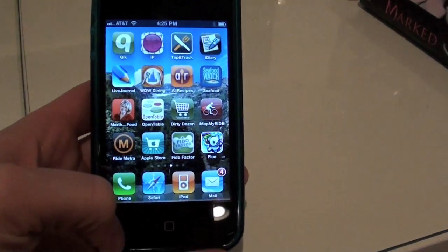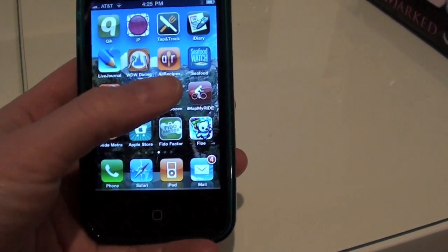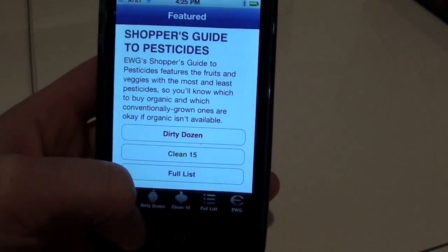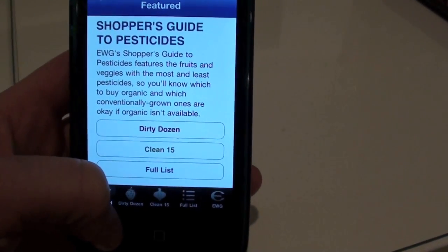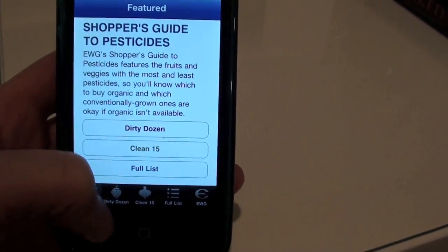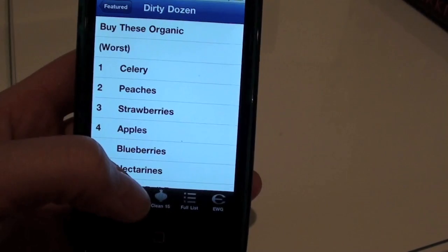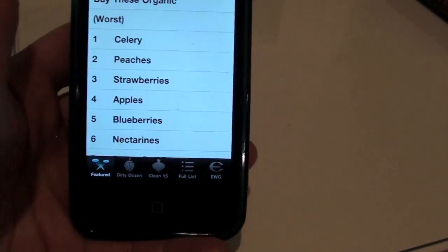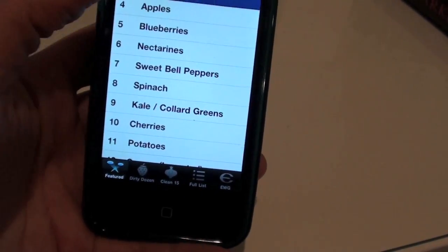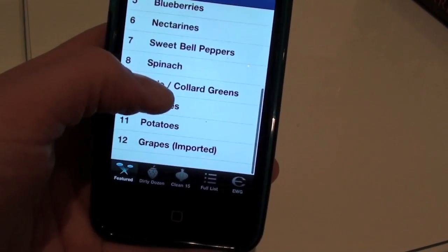So I mentioned earlier in the video about the Dirty Dozen foods, and I have an app for it on my iPhone, and it's just a guide so you know which food gets the most pesticides in it just by the way the food is. So I'll click on that and you see the worst things to buy not organic. So you want to buy these things organic: celery, peaches, strawberries, apples, blueberries, nectarines, sweet bell peppers, spinach, kale and collard greens, cherries, potatoes, and grapes.